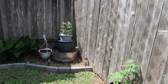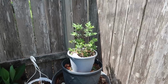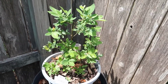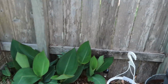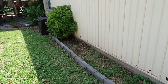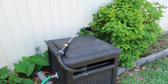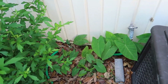Now over in this far corner, don't pay any attention to the little stacking thing I've got going on here. I'm just trying to come up with some different ideas. Like I said, this is all a work in progress. But on top is my blueberry bush. And then I do have my perennial plants starting to come up again, and that's exciting because my goal is that by the end of this summer, they'll fill in that whole new space down the side of the house.